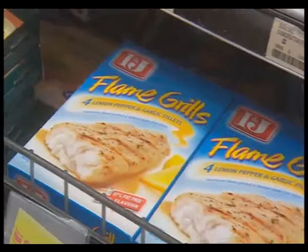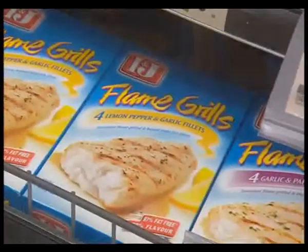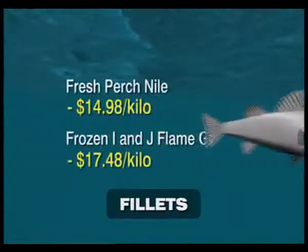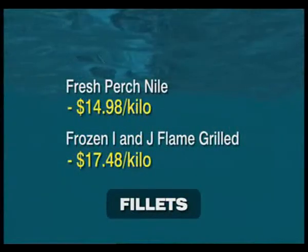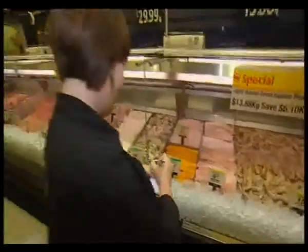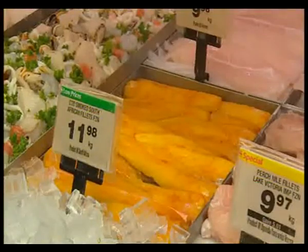And looking at a cheaper fillet, we compared I&J flame-grilled white fillets with Perch Nile from the deli. The Perch Nile sells for just under $15 a kilo, the frozen fillets over $17 a kilo. So when it comes to nutrition and price, it seems fresh really is best.